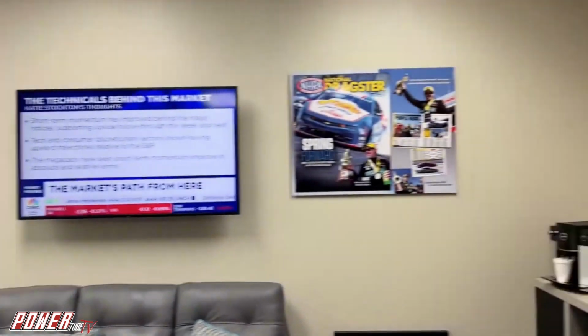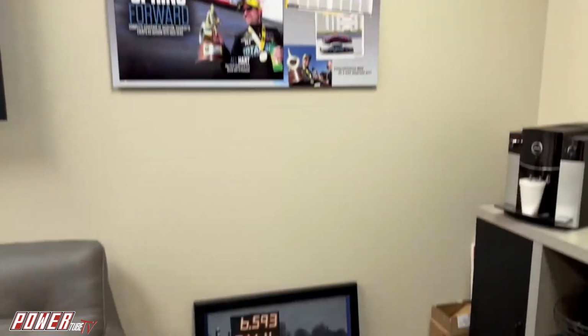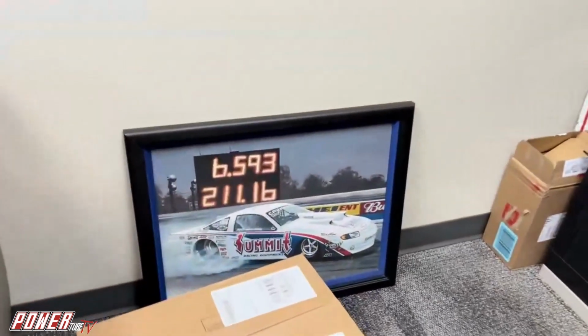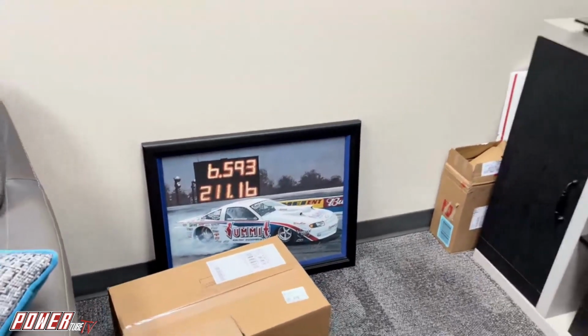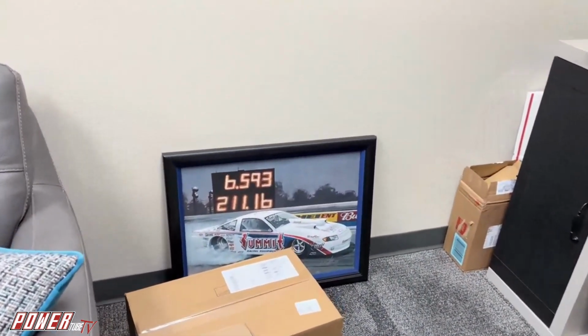Oh, look at this, though. We got lollies. People have seen you in the office. I don't know if they've seen the artwork celebrating all your National Dragster covers. What's this car? That was 2003 through 2005, the Sport Compact deal. Yeah, that was a fun deal. Twin turbo V6, Summit, GM. Yeah, it was a great time. Don Ness car right there. Oh, wow. All right, where are we going?